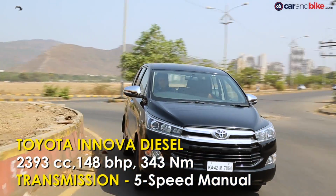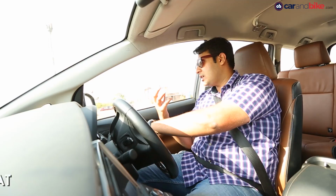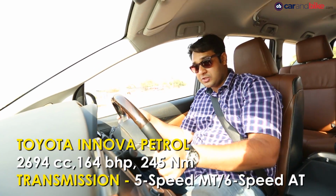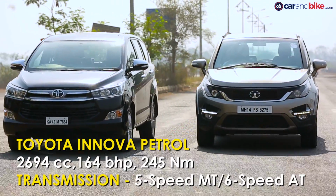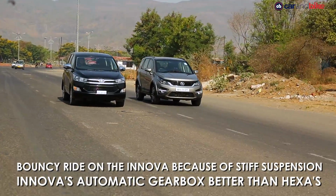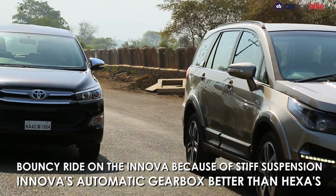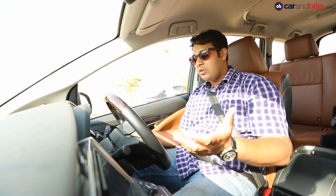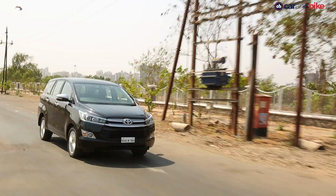The ride quality, however, was a bit disappointing, because well, the Hexa is a bit sporty and absorbs everything as far as potholes and undulations go. This one, the ride is a bit on the softer side, which is why yes, it absorbs it, but yes, there is a bit of bounce inside. But this one is 4 lakh more expensive than the Hexa. But overall, as a package, it gets really good features, really comfortable, and yes, you can do your long haul drives throughout the day and not feel a thing in this one.